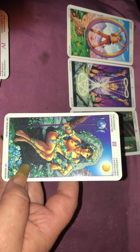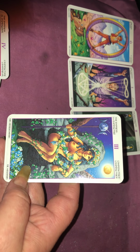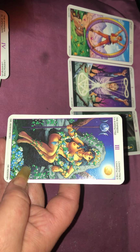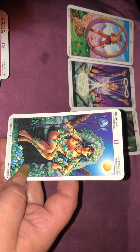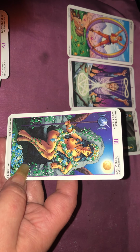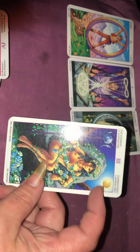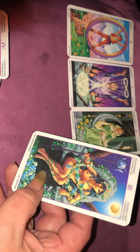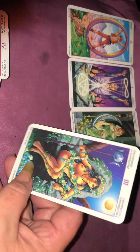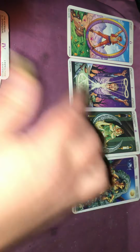The Empress, sitting there naked with flowers all over her on a stone throne. And she's got a little wand with the moon symbols on there. Moon looks pretty bright in the background, almost looks like the sun. There's ivy, there's flowers, vines going up there. Hey, she's not pregnant yet.